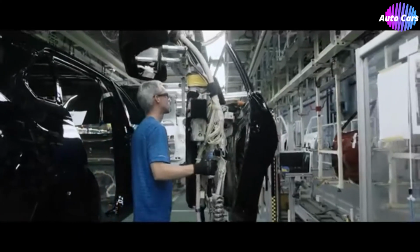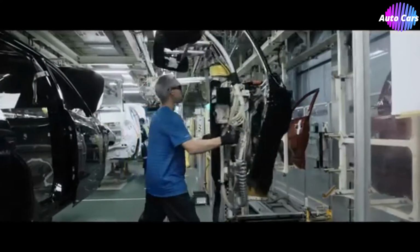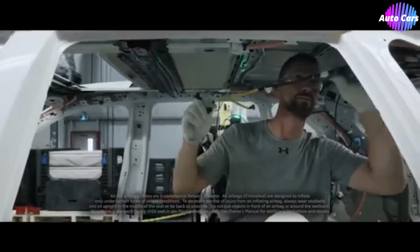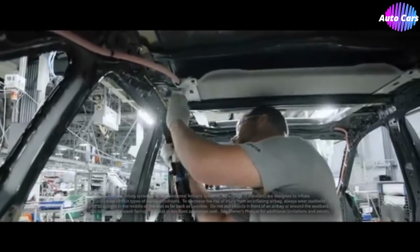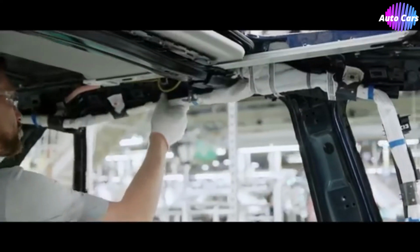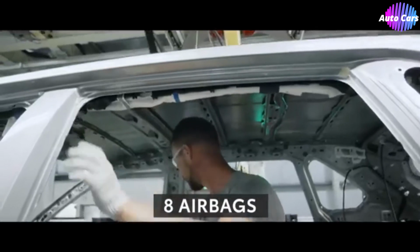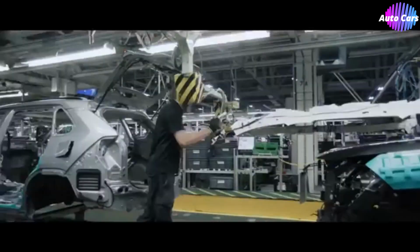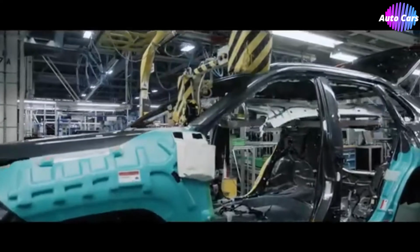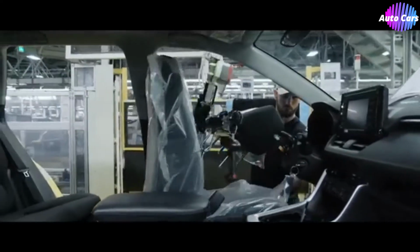But to do that, all 4 doors must first be removed in order to put together the cabin efficiently. Like all Toyota models, safety is a key aspect found throughout RAV4, and that includes its interior. So to that end, each RAV4 features 8 airbags throughout its cabin. After that, the headliner, which is stitched robotically, slides right in, along with the front and rear seats.